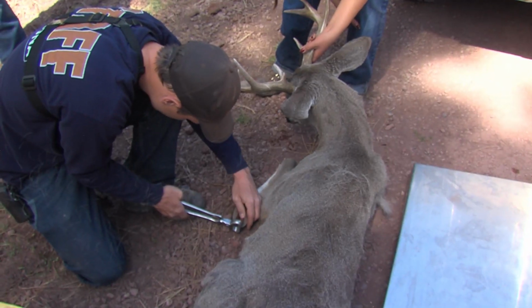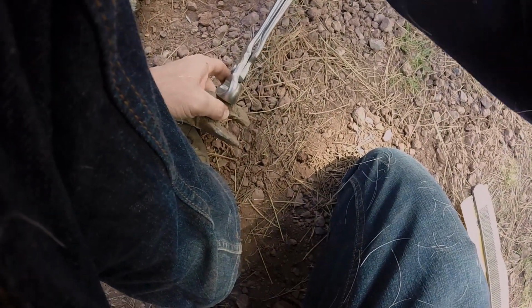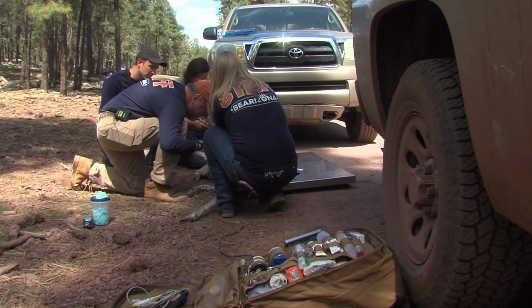In the wild, deer basically run for a living, so their hoofs wear down naturally. But in captivity, they need an occasional trimming. They also check the young buck for any other medical needs.